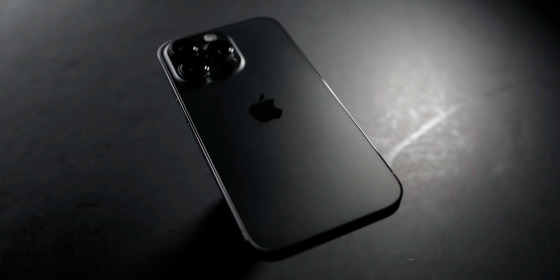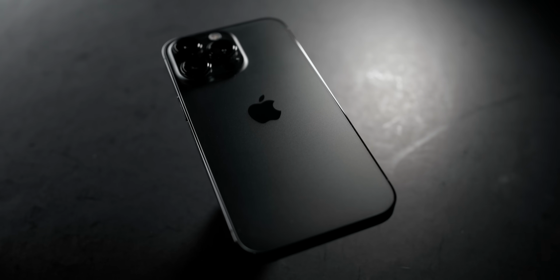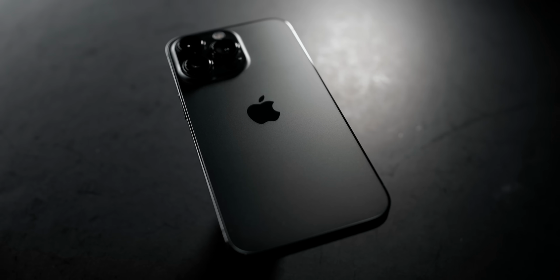AirPods just makes me appreciate the hard work that Apple put into building this ecosystem. Albeit a very expensive and brilliant ecosystem, but it works. And that's what matters to me.